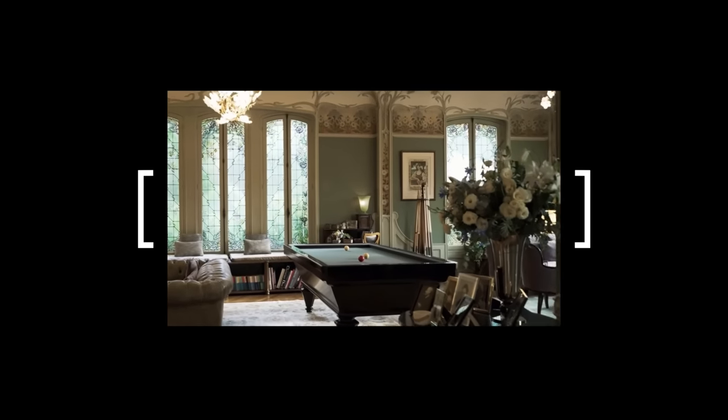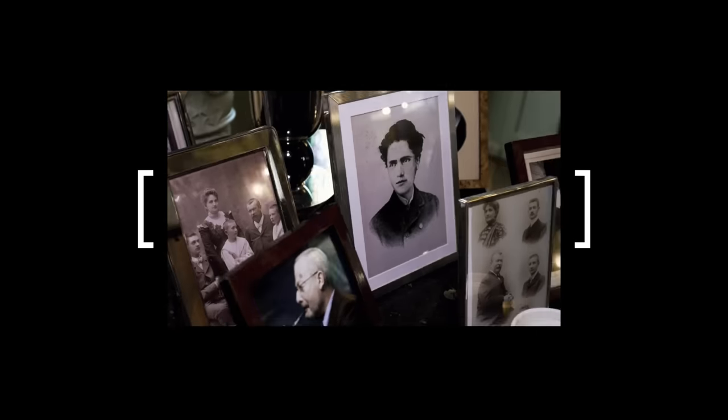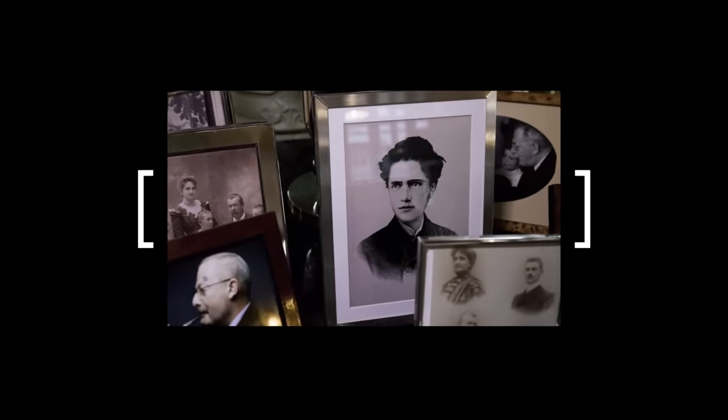I'm almost there. I'm on Rue Louis Vuitton, the street named after Louis Vuitton. And I'm about to meet Pierre-Louis Vuitton. That's his name. He's a sixth generation descendant of the illustrious trunk maker.